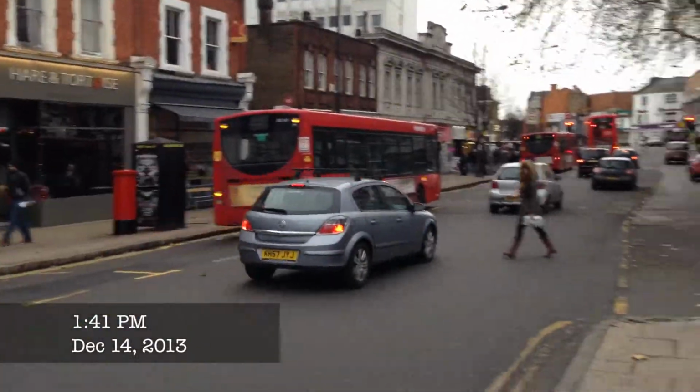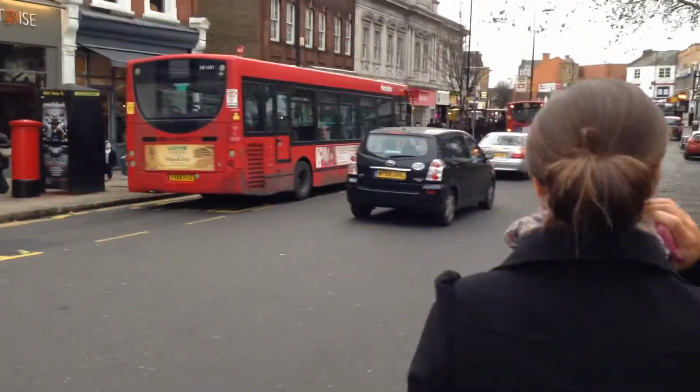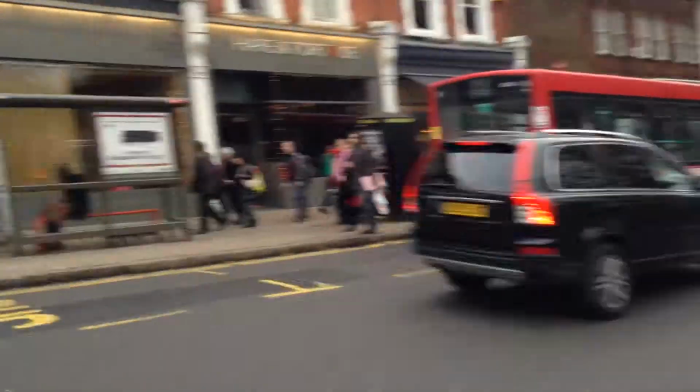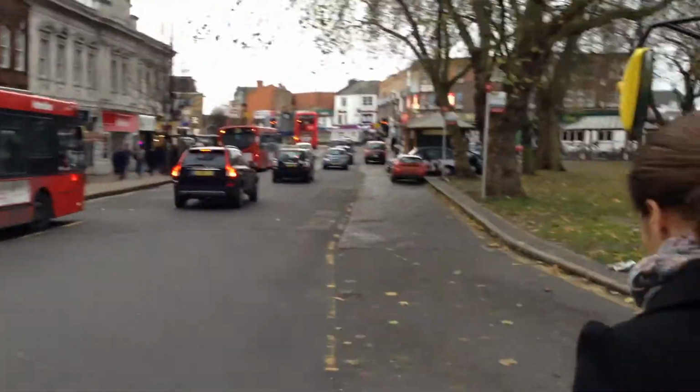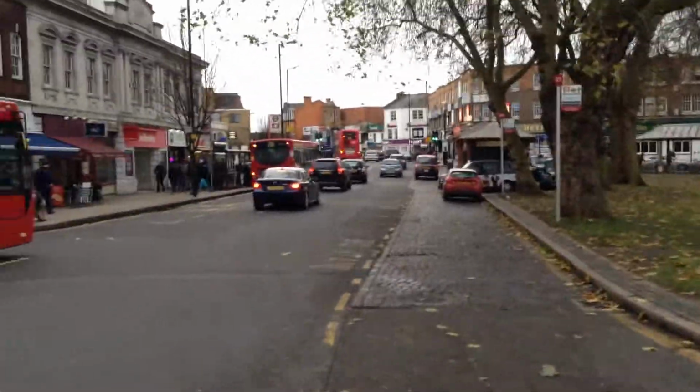Good morning. This is Ealing Broadway. This is where all the buses and all the trains go, but we've never been. So we decided we should go. Also, Christmas shopping is needed. So it's kind of a two birds, one stone.